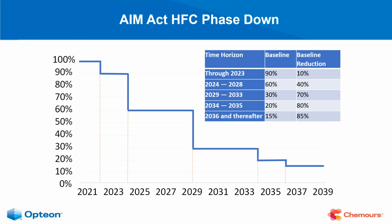That's the one word you may hear more often than not, and really what that is is the phase down of HFC refrigerants in the industry. It's not like what happened with R22, where they're specifically saying on a certain date you can't use R22 anymore. Rather, it's looking at taking a total HFC quota, so pretty much your GWP multiplied by the pounds of your refrigerant, and phasing that down over time.